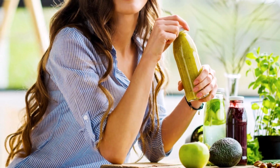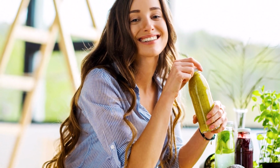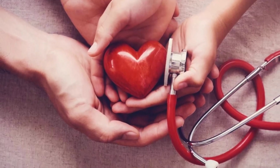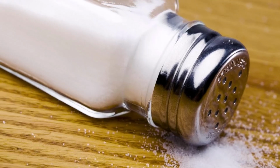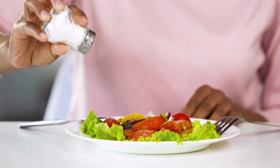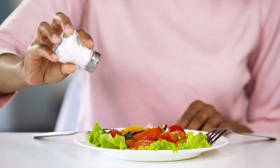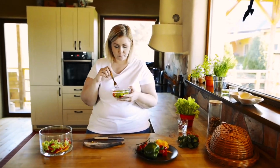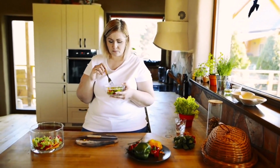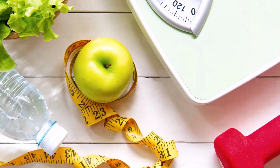For individuals managing systolic heart failure, making positive lifestyle changes can significantly support heart function and overall well-being. Here are some essential adjustments. 1. Reduce salt intake. High salt intake can lead to fluid retention, worsening symptoms like swelling and shortness of breath. Limiting salt in your diet helps reduce the heart's workload. Try opting for fresh foods over processed items, seasoning with herbs instead of salt, and checking nutrition labels for sodium content. 2.